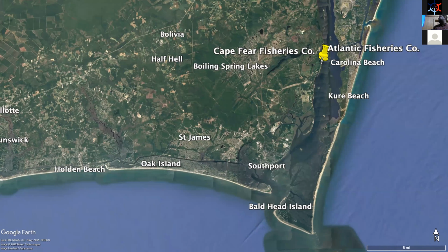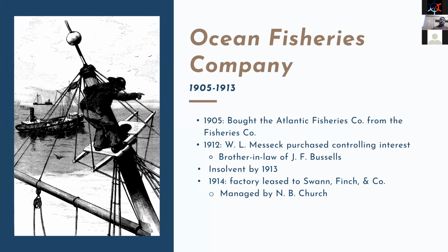So that's the location of the two factories, right next door to each other. Then you had the Ocean Fisheries Company. The Atlantic Fisheries Company plant was bought by the Ocean Fisheries Company. This is where things get confusing, because the location of these factories doesn't change. It's primarily the ownership and the names.